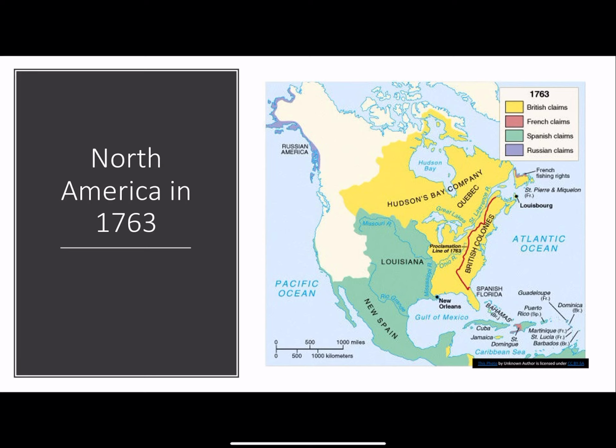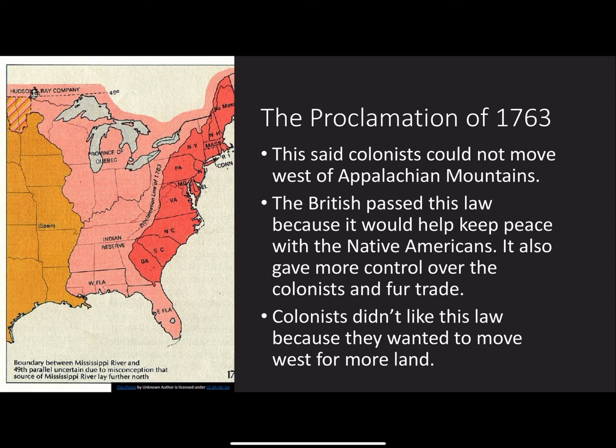All right, so if you are taking notes on this, what I want you to do is draw a little makeshift North America and make sure you have written down what areas the British control, what areas the Spanish control. I wouldn't worry about the French or the Russians, but the British and the Spanish for sure. All right, so talking more about the Proclamation of 1763.